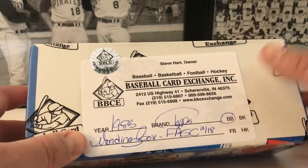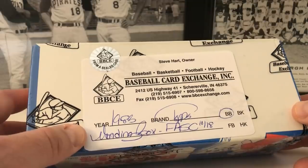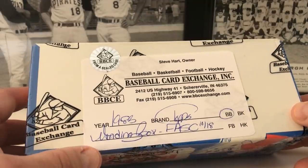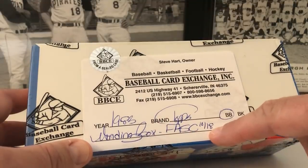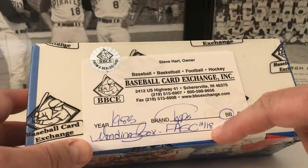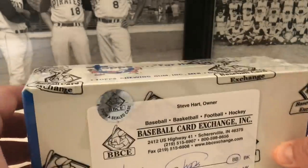You can see here, this is 1983 Topps. This is a really big year for Topps, and lots of really excellent rookies. We're going to go through this list real quick, but you can see that they certified this in October 2018. So there you go. We're going to open this up in a second.